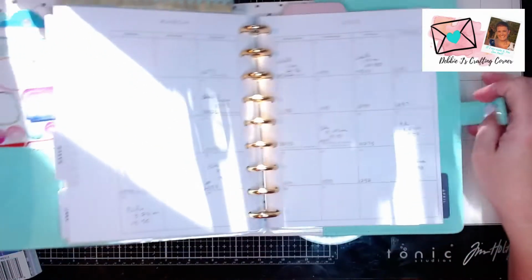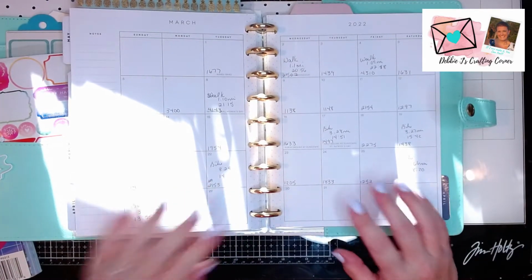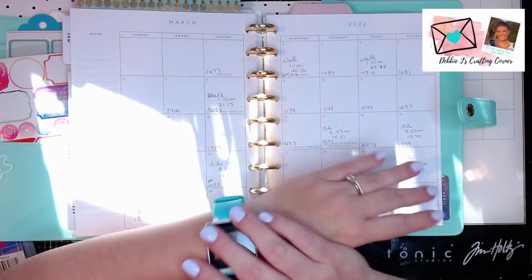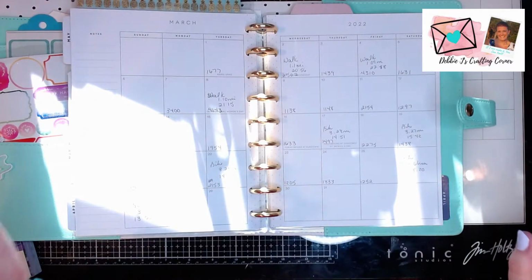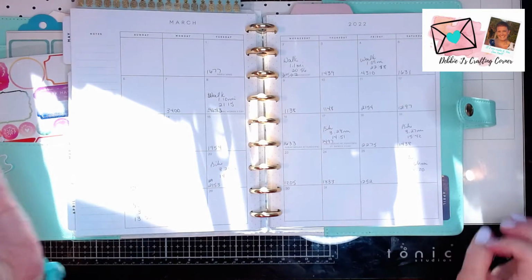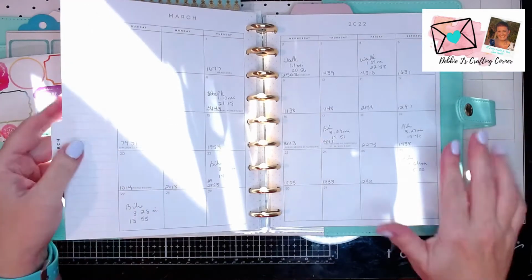So what I've done at this point is I went onto Garmin Connect. That's where my watch automatically logs all the stuff that I'm doing, rather, my exercises and my steps, because I'm not actually tracking food at this moment. So I went ahead and wrote everything down.